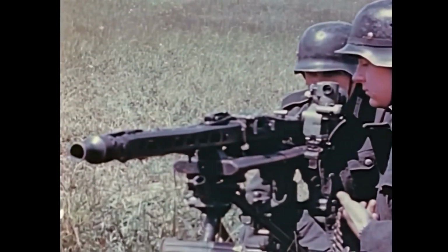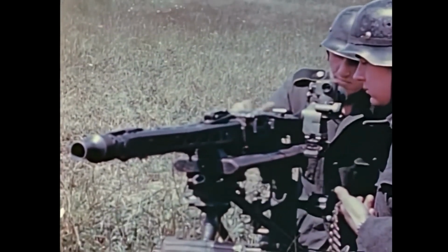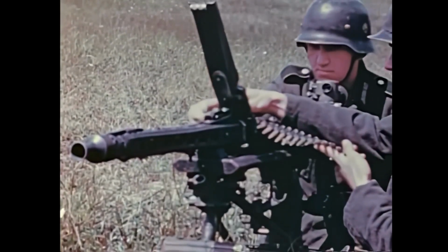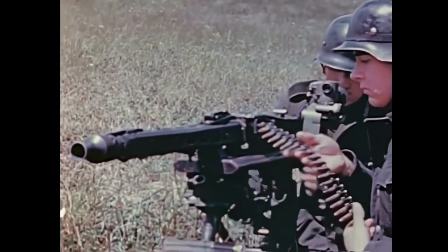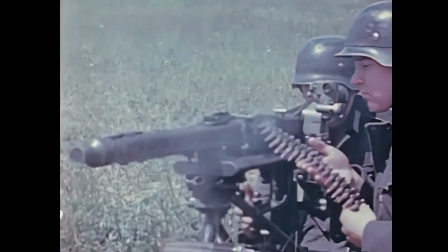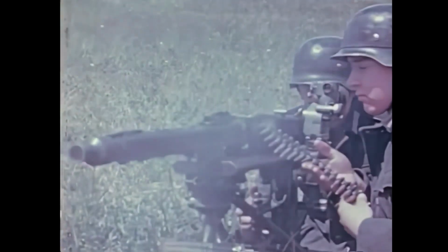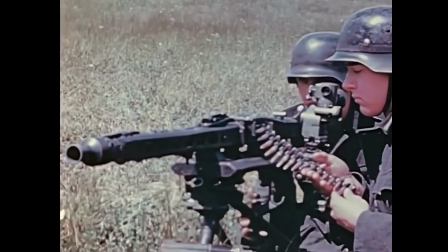Over 1,000 rounds per minute. That's a very high cyclic rate of fire. But in this late model machine gun, the 42, the German army have sacrificed a certain amount of accuracy. Intelligence reports have for some time indicated the gradual replacement of the MG-34 by the 42. This has since been confirmed.